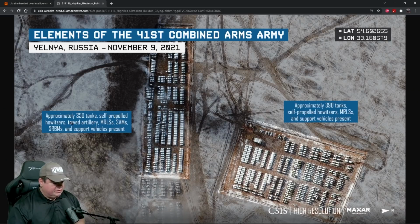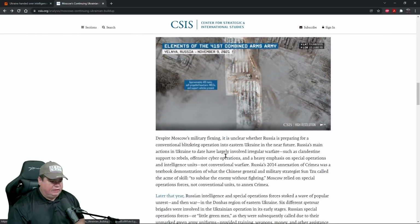Here, the annotation says approximately 350 tanks, self-propelled howitzers, towed artillery, MRLS, SAMs, and SRBMs, and support vehicles are present. So people that have looked closer at this image than I just did see that there are approximately 390 tanks in and amongst these vehicles, which is nuts. So they are certainly prepared for an invasion. The question is, what is Putin actually going to do in the spring?